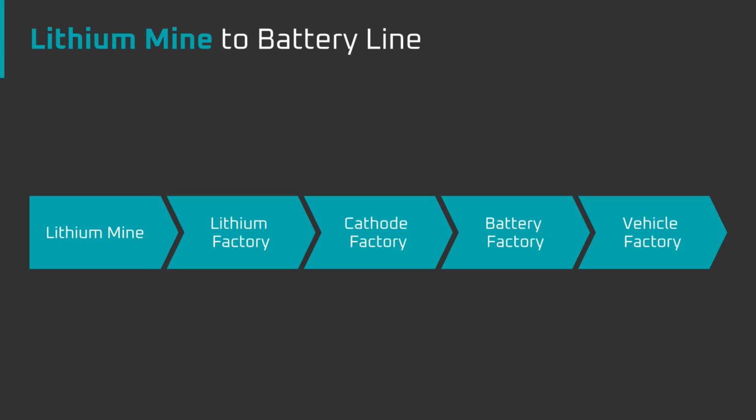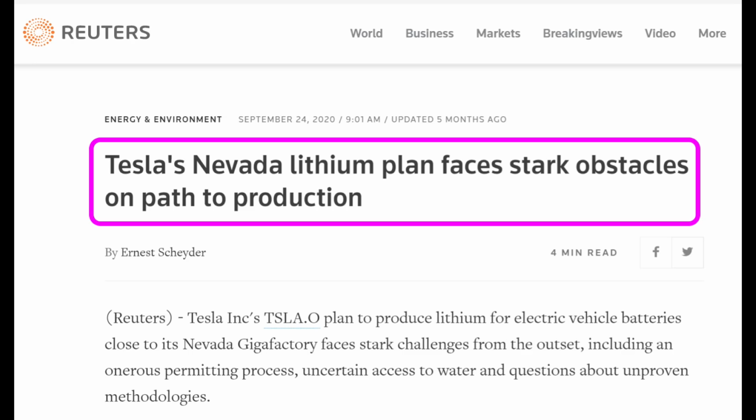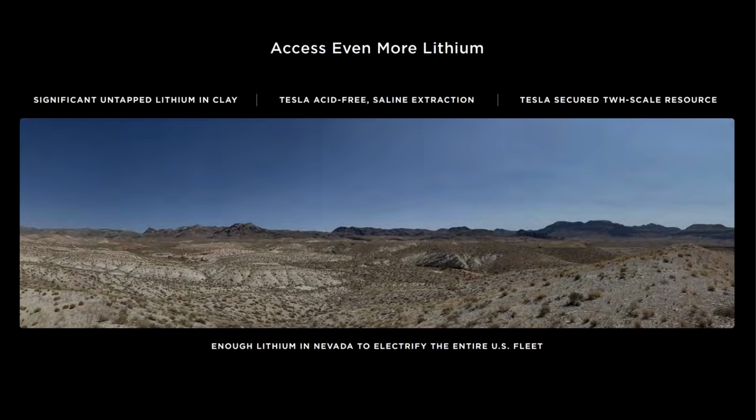I've focused on lithium here because we don't know how far upstream Tesla will go with nickel. With that said, we will touch on nickel in this video. Out of everything that was announced at Battery Day, extracting lithium from clay with salt and water attracted the most doubt. In my view, what must be done will be done.